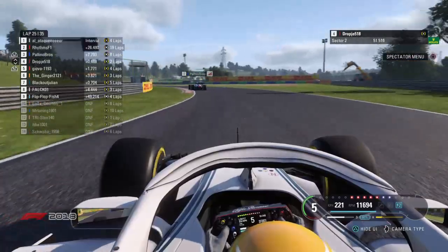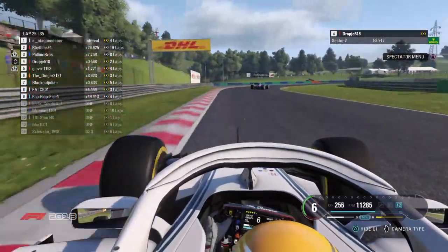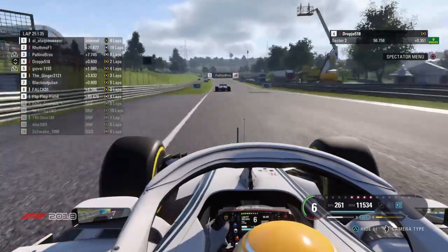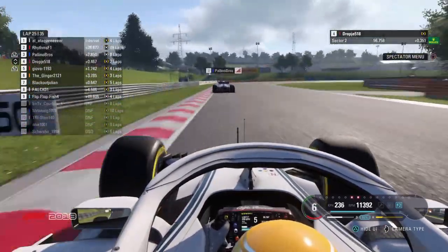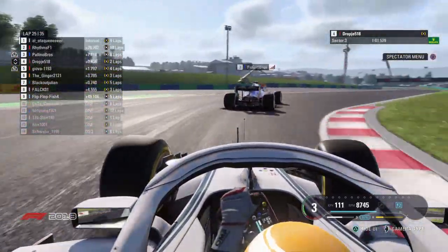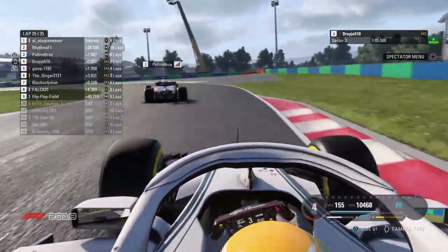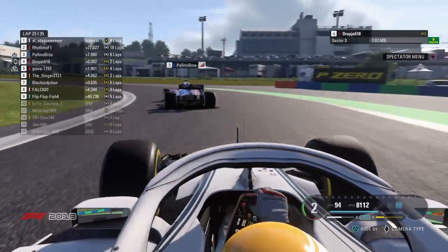But never mind that, we have Dropier and Polino Bros within 1 second of each other, which means Dropier will have DRS open in the DRS zone. So what can Dropier do against Polino Bros? We will have to wait and see.